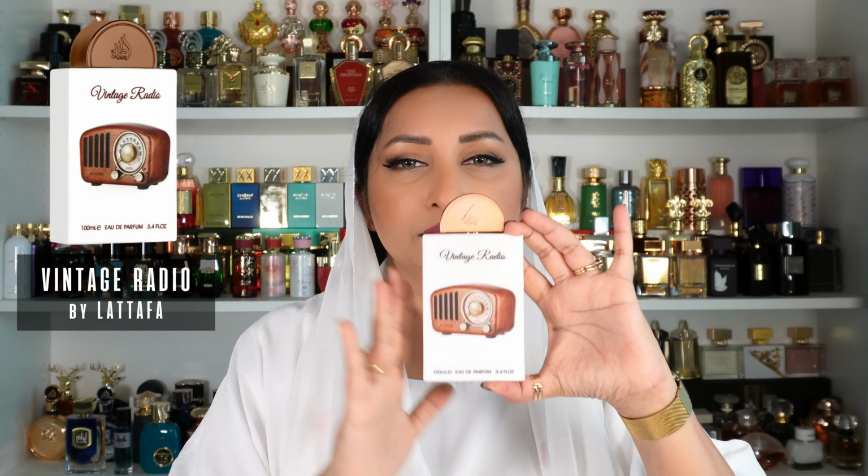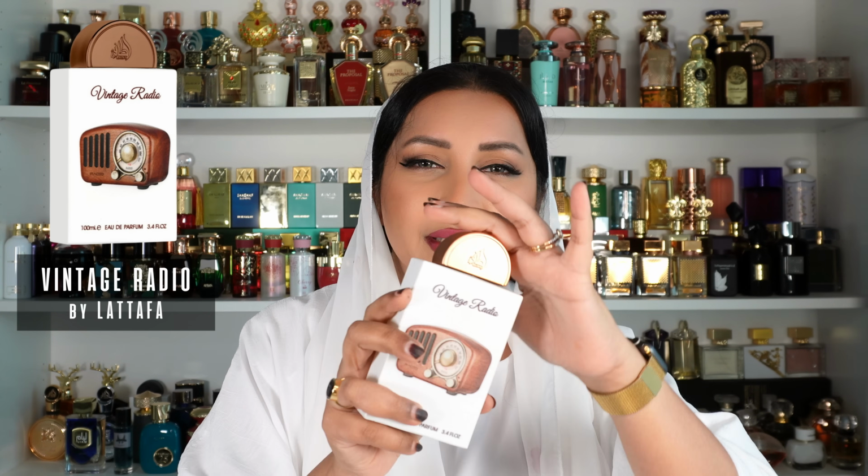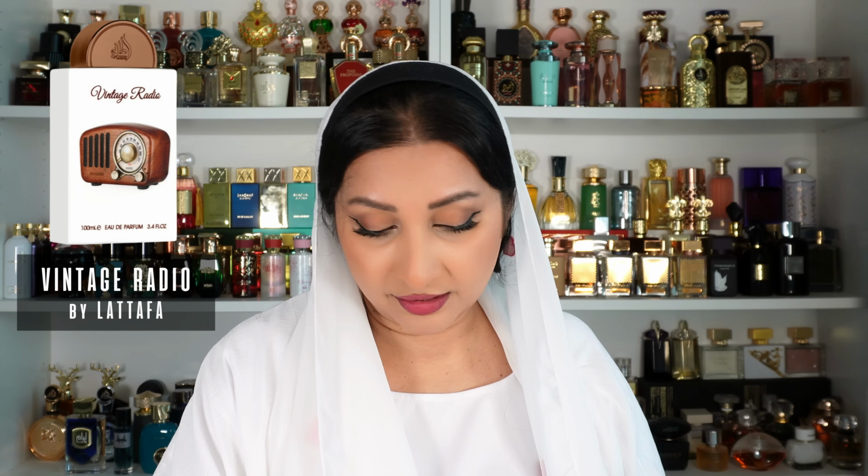I do think the bottle is quite ugly, but it's kind of growing on me now. It doesn't bother me anymore. But you know, vintage radio. I mean, the perfume is so beautiful, and you know, the zen thing, really wish it was not in this packaging. It could have been a simple white marble, white glass, it should have looked very zen and it would have been perfect. I still love it.